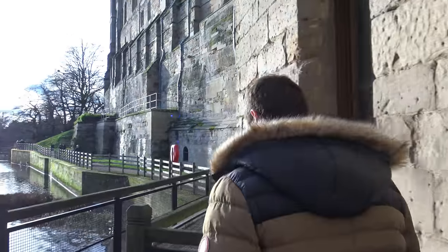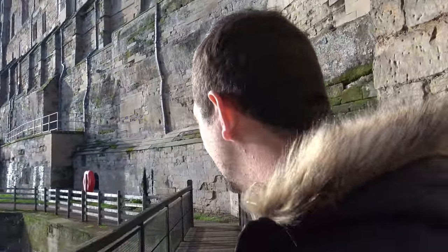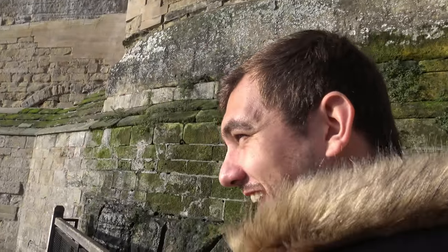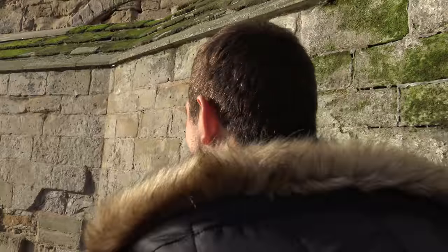Fire extinguisher's red. It's red just like the sun. As you can see, there's another red thing there. That is a life vest in case anyone falls in by Niagara Falls over there. You can chuck the dinghy in and save them.